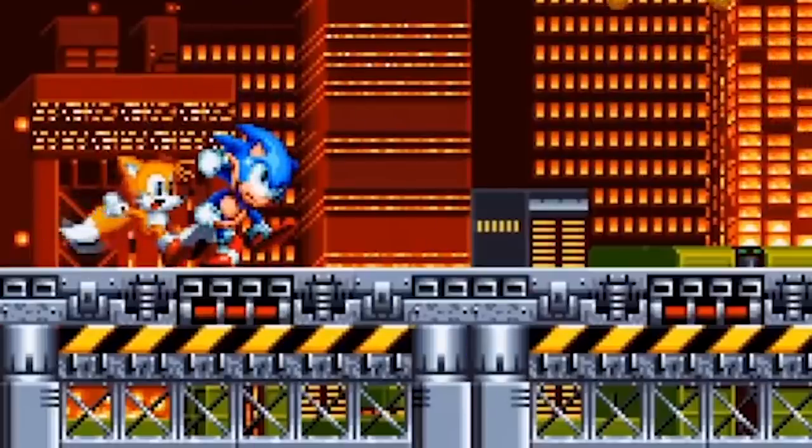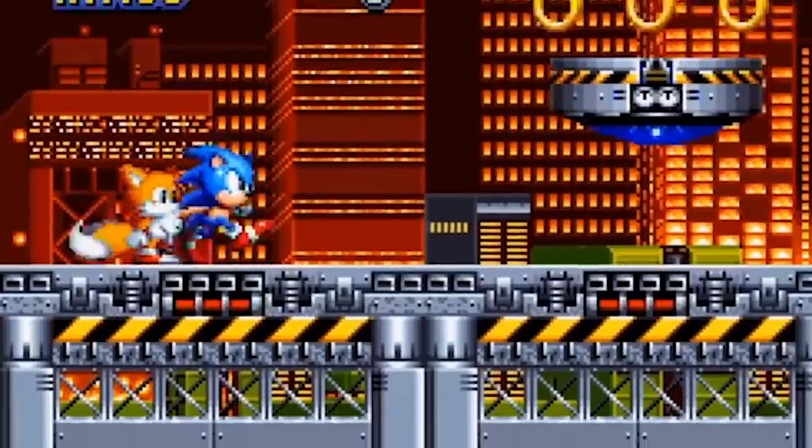Sonic is just so expressive in this game, and it really shows how far you can go even without having a huge canvas to work with.